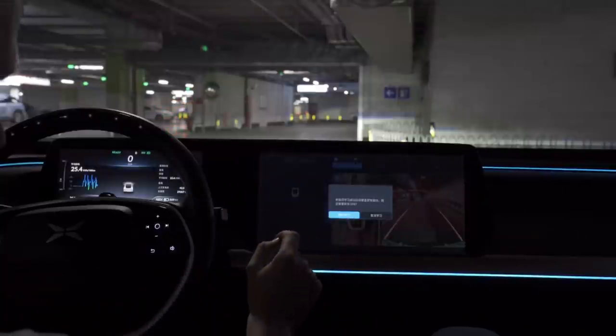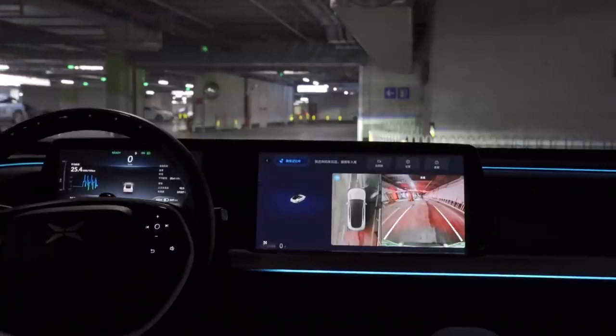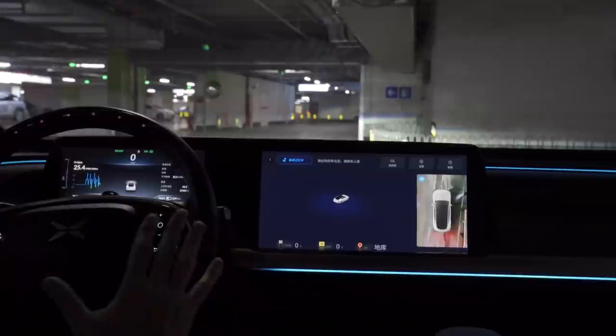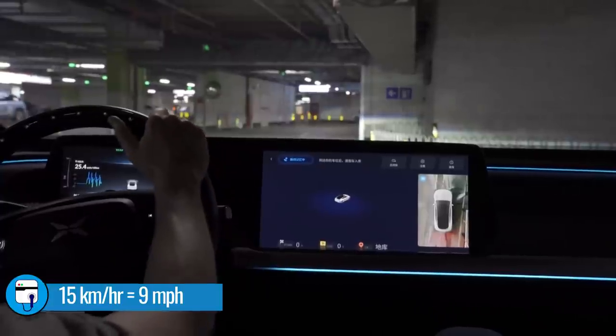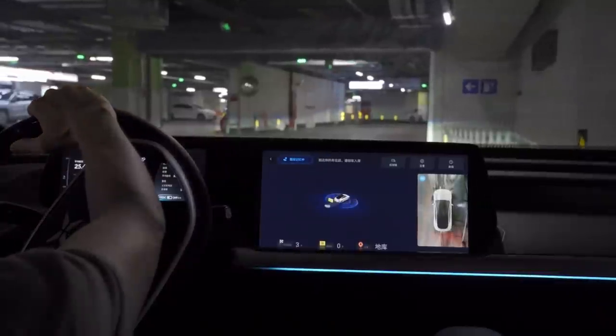And we need to confirm that, and that is, I think, this button. Yep. So it's now saying that it's starting. And when we actually start teaching it, we need to keep the speed quite low, below 15 kilometers an hour. So let's start driving around the car park to look for our space, which will be our dedicated space.